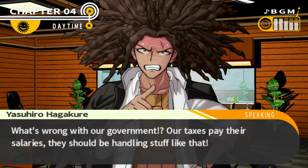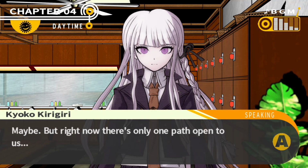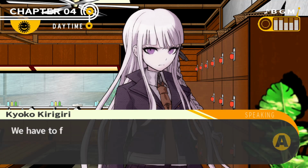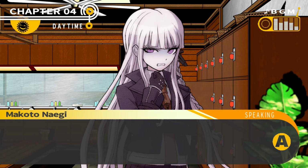What's wrong with our government? Our taxes pay their salaries. They should be handling stuff like that. Good words, Hero. Maybe, but right now there's only one path open to us. We have to find the headmaster of Hope's Peak Academy. We have to find him and make him tell us everything. As long as we can get our hands on him, I think.